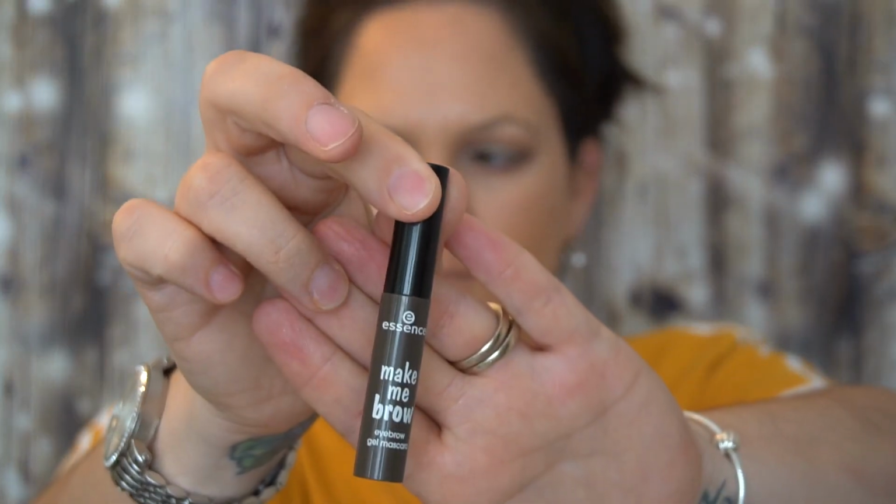I'm gonna use this Make Me Brow by Essence. Get some of that on there, and just comb it through the brow. I'm gonna do the front last, so you're just very lightly rubbing it through. And if you do happen to get a glob of it, it's just like with mascara, let it set for just a second, take a Q-tip, and roll the Q-tip over that spot so it's like picking it up. Takes it off, you never know.